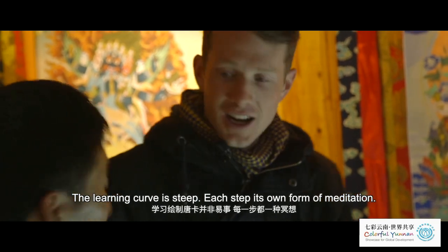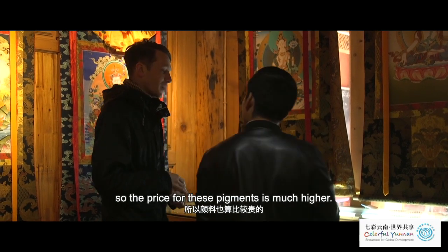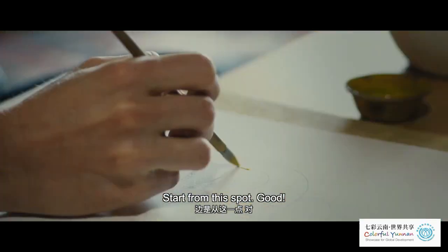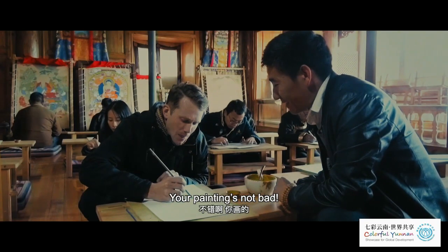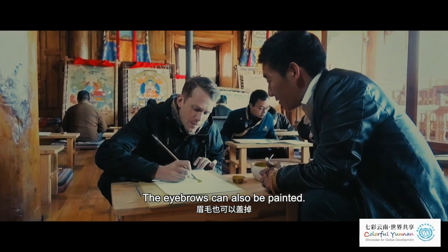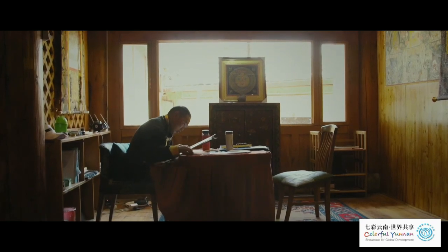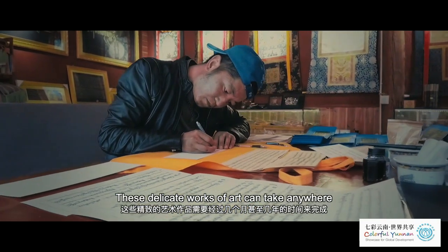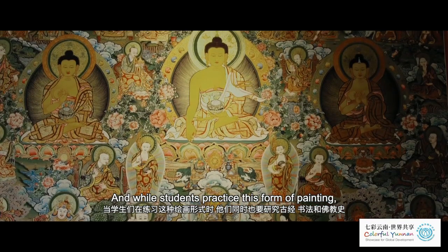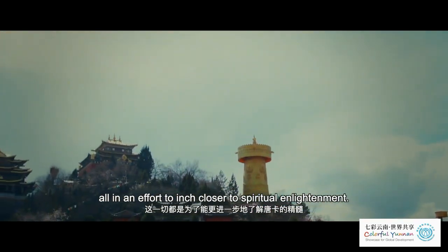The learning curve is steep. Each step its own form of meditation. These delicate works of art can take anywhere from a few months to several years to complete. And while students practice this form of painting, they also study ancient sutras, calligraphy, and Buddhist history, all in an effort to inch closer to spiritual enlightenment.